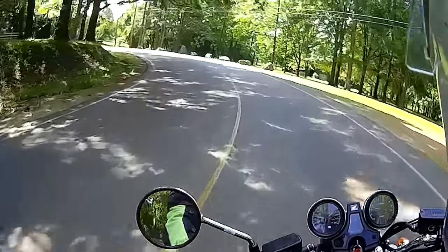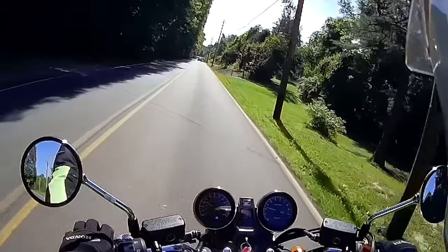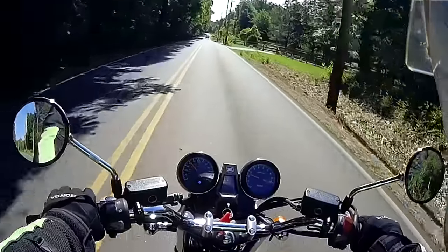So I'm digging it. It's my new 2014 CB1100, the standard version, 4-into-1 exhaust. I love it.